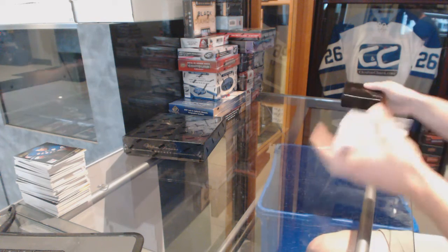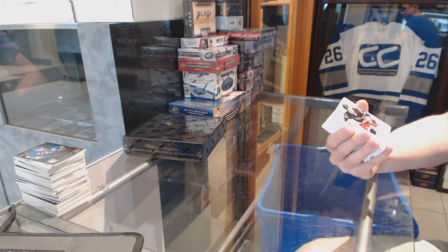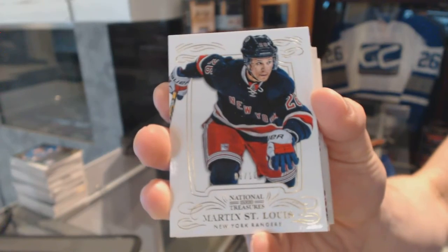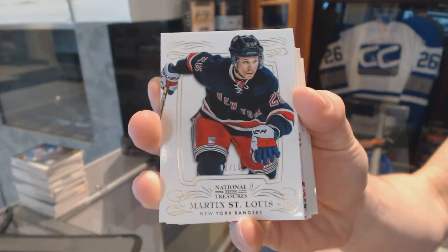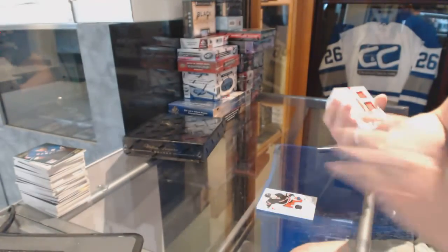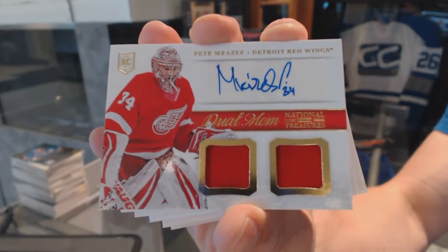All right, base gold numbered 8 of 10 for the New York Rangers, Martin St. Louis. 8 of 10 for the Rangers, Martin St. Louis. We've got a dual jersey and autograph for the Detroit Red Wings, Petr Mrazek.